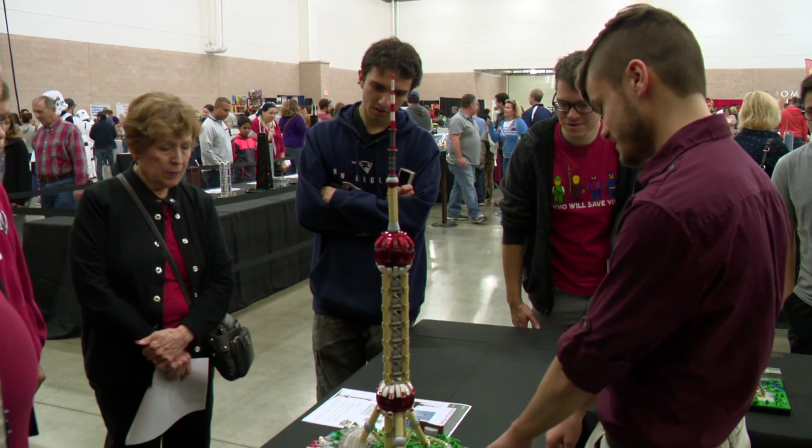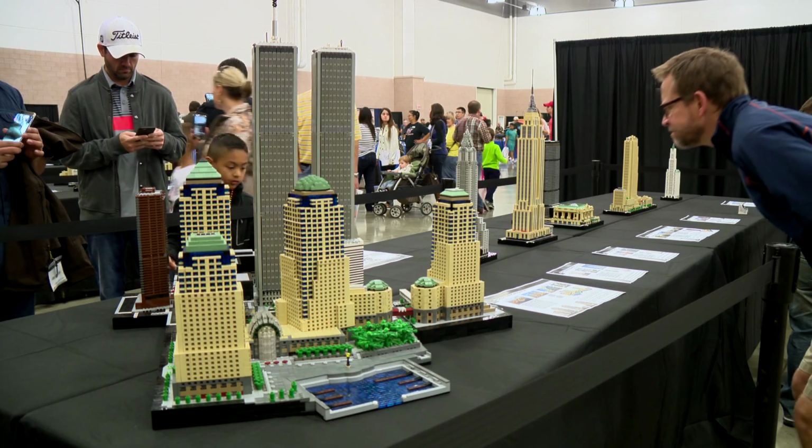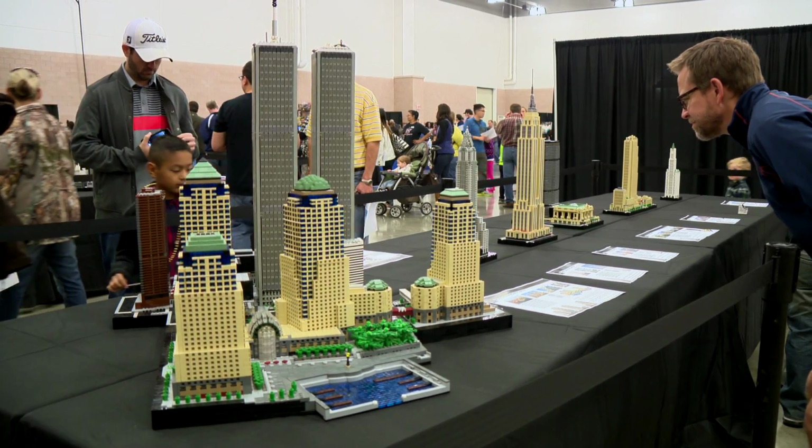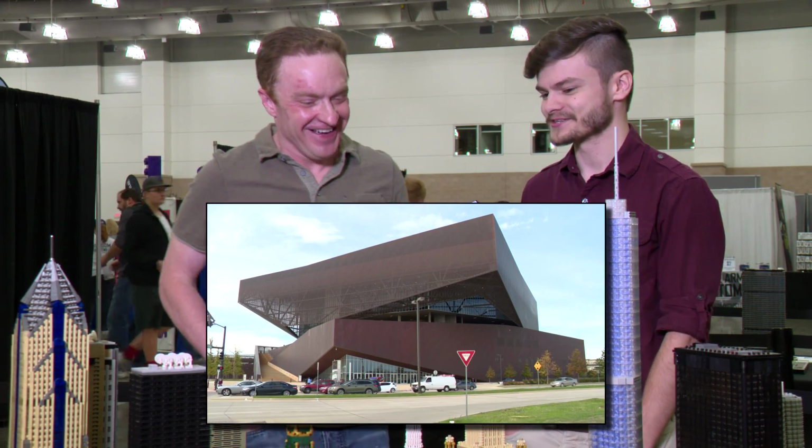How much research did you put into this? That research is probably the part that takes up most of the time. That and getting that moment of inspiration, like the light bulb of how to do it. The architecture student has also crafted icons from New York and across the world. If you hang out here long enough, someone will probably ask you to make a Lego model of this building, the convention center. No, this building's pretty awesome.